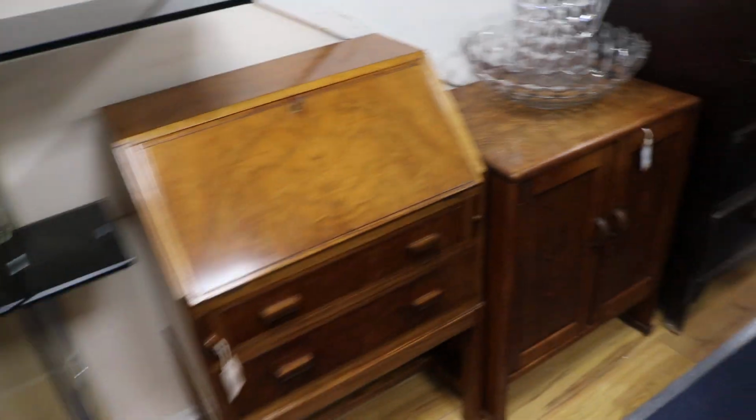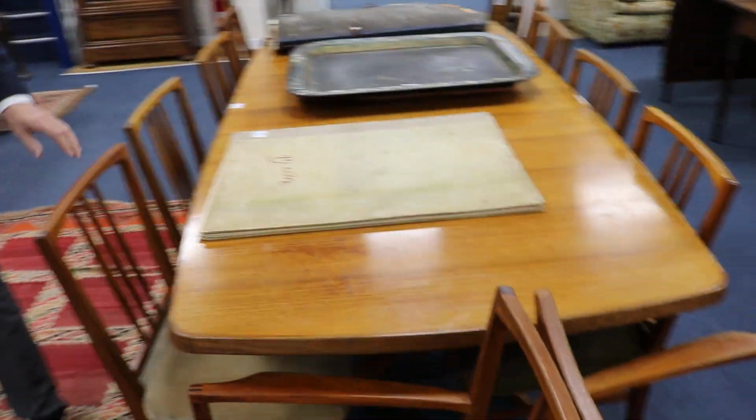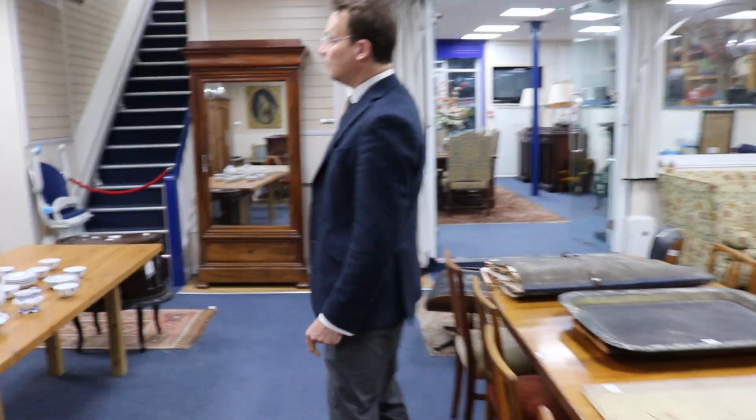Then, moving around, what else have we got? What's this? Good grief, what have we got here? It's a table and 10 chairs. I'm assuming it's G-Plan or Heals or similar. We'll ask Paul about those. Then, funky lamp.